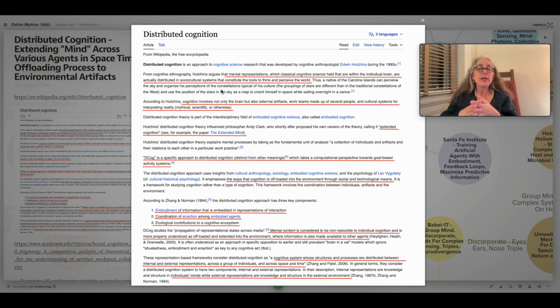That cognition not only involves the brain, but these artifacts, and that teams made up of several people and cultural systems interpret reality through the artifacts. Okay, so the artifacts are used to determine our reality. It's an extended cognition. And then this distributed cognition takes a computational perspective towards goal activity systems. And so again, that cybernetics is all goal-oriented behavior. And then the data dashboards are progress towards goal, right? Key performance indicators. That's part of the distributed cognition, the key performance indicator mindset, which is management theory.